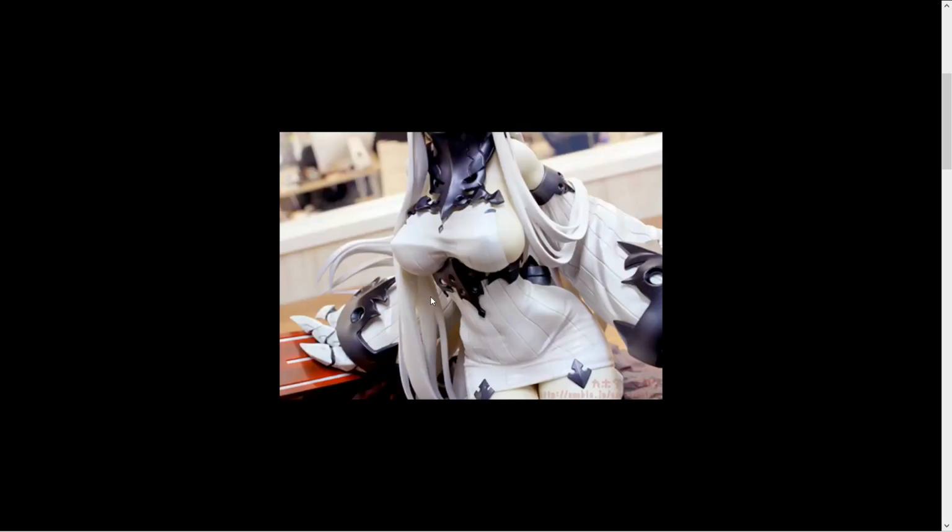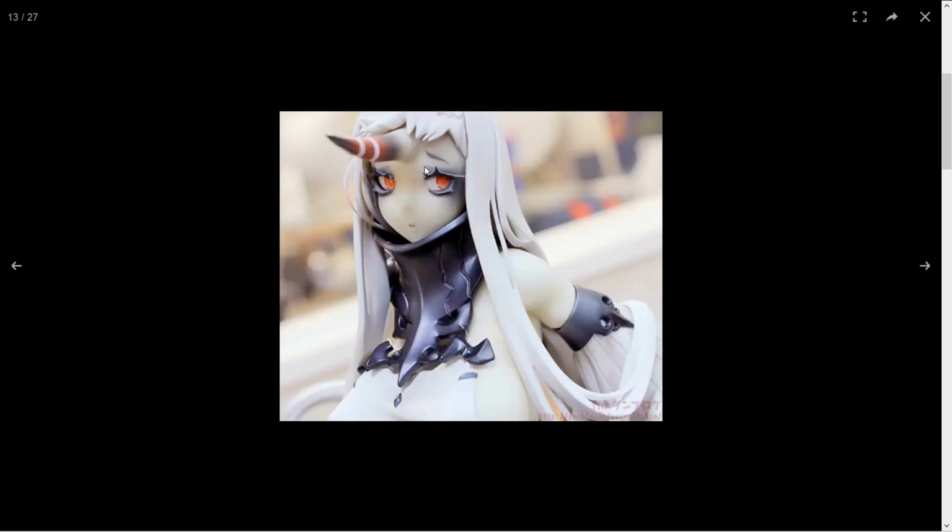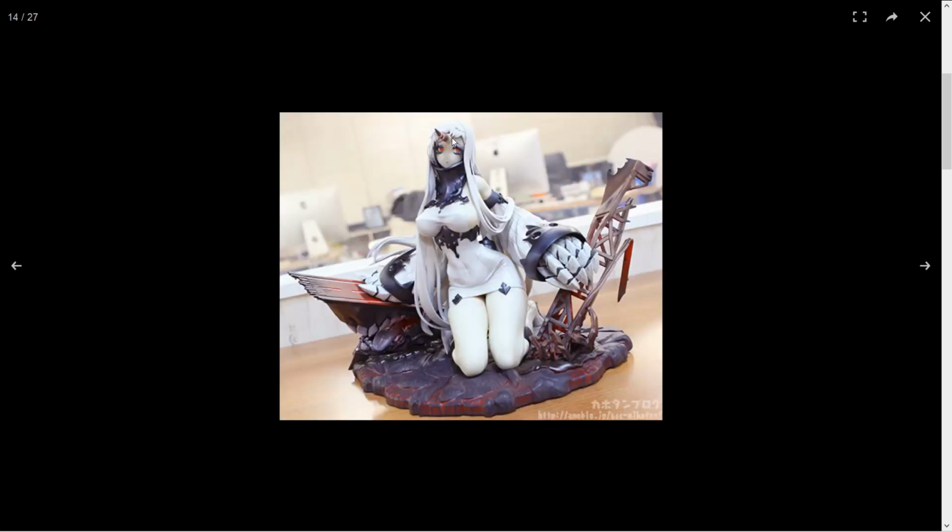Wow, I didn't know this, but her eyelids and eyelashes are really sticking out from her face. So that's a unique feature. I don't see that on many figures. And yeah, I really don't like the horn. And it looks like she's actually on lava. That's neat.